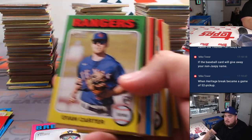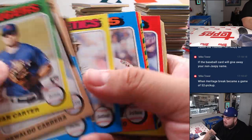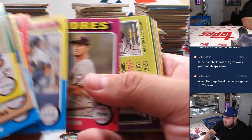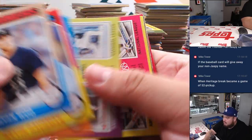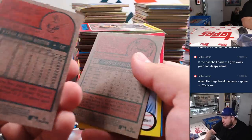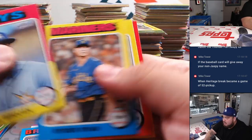Rowdy Tellez. Patrick Sandoval. Peralta.